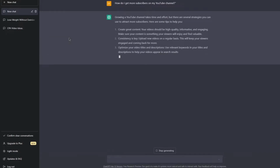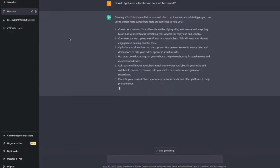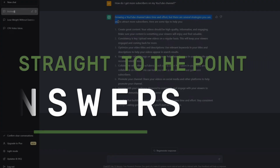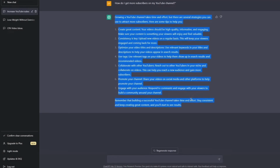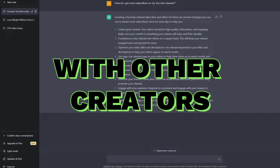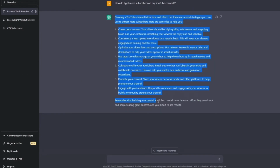It's crazy how fast and accurate it is, and people are saying it's even better than Google. You don't have to waste time sifting through long articles with filler text. This bot gives you the straight to the point answers that you need. So it suggests creating engaging content using keywords, promoting your channel on social media, collaborating with other creators, responding to comments, and consistently uploading new content. You can ask it anything, and there's so much potential to make money using this bot.